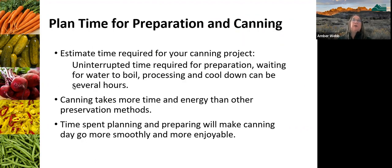Now, when you are thinking of doing a canning project, it's so important that you estimate time for your required canning project because it's a longer process than other types of food preservation. You really need uninterrupted time and time where you don't have to leave the kitchen for any specific reason because you're right next to the stove. You're using all of your senses to see what the process is and to understand where you are in that process. And it does just take more time and energy. And so having that time blocked out really will affect the overall experience that you have and the overall outcome, I think, of the product that you're creating for your home storage or for gifts and that kind of thing.